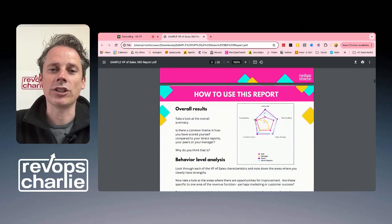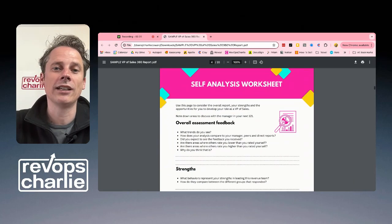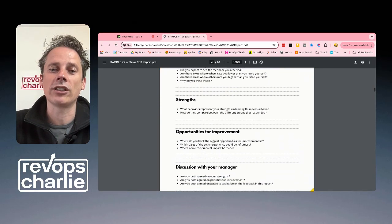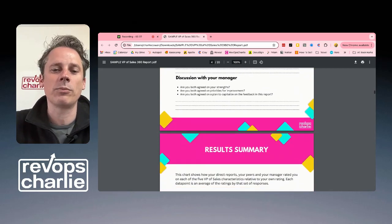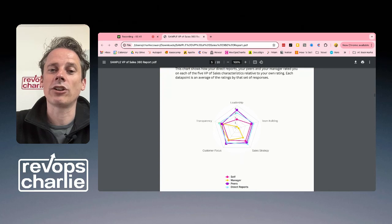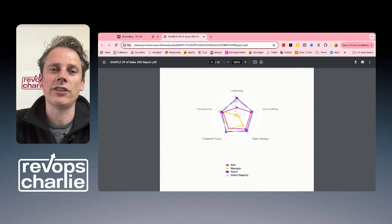So we provide some introduction, how to use this report if you're Hannah or Hannah's manager, some self-analysis worksheets, with some questions for her to go through and think about the responses that are here. And then we get into the results. We start off with a very simple summary of each of the 5 key traits of the VP of sales role and how Hannah has measured herself compared to the 3 other sets of responses.